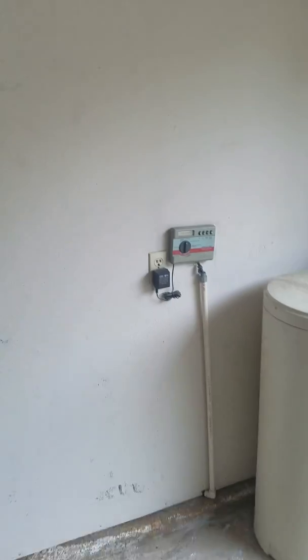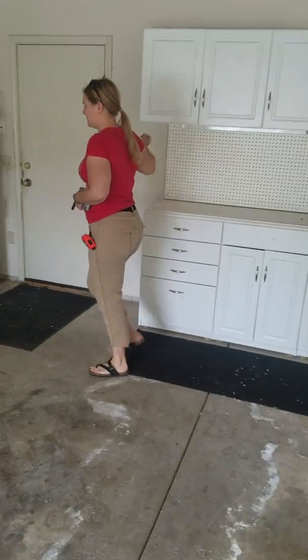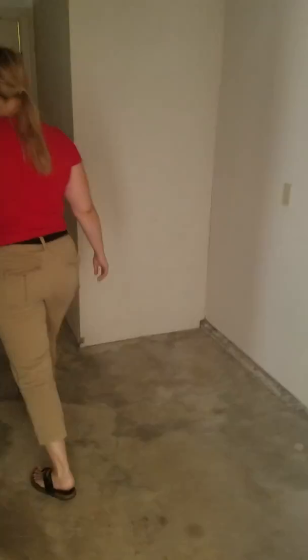Sprinkler systems right there. There is a sprinkler system. Ooh, they already have cabinets in the garage. My tools will be happy. And do remember to look for issues while we're also being excited about things. Yeah. So there's a third car garage.